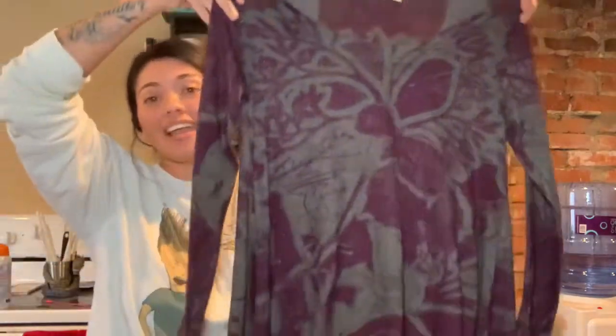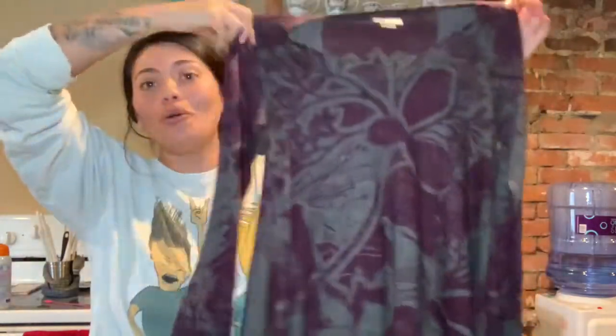Next is the brand Soft Surroundings. This one's a size extra small. It's been a long day. This is just a cute purple and gray tunic top. I think this will do good too. I think people might want that for the holidays.